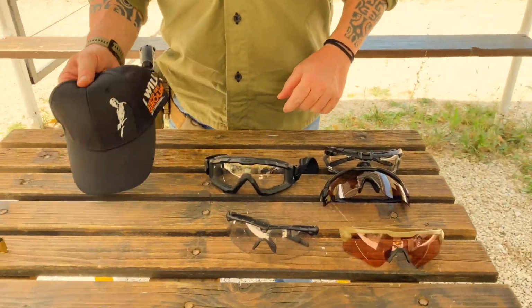Here we go, guys. Range tips, tip number 3. Today we are going to talk about goggles and baseball cap. Those two tools are really important in your equipment, and I'm going to explain why.